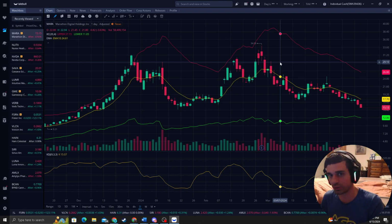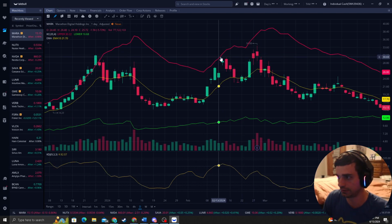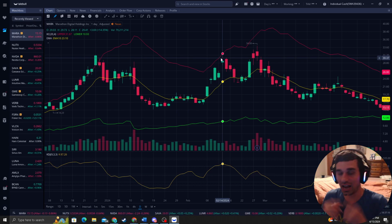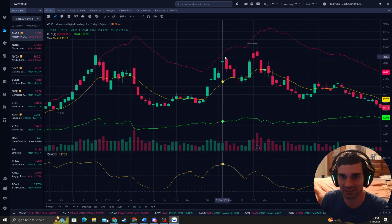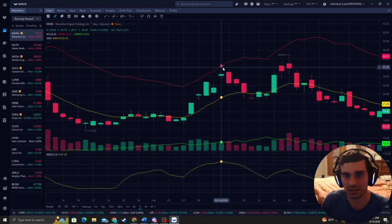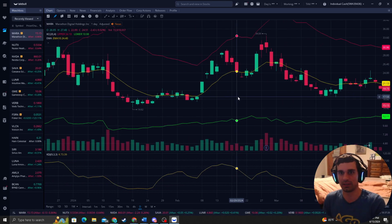So in my risk versus reward, would I be buying Mara up in here? The answer is no. If I'm swing trading this, which is what I teach, I would not buy Mara because it's too close to the upper band. Look at the price range. You can make a couple dollars, but you can also lose a lot. And it's not the best risk versus reward.